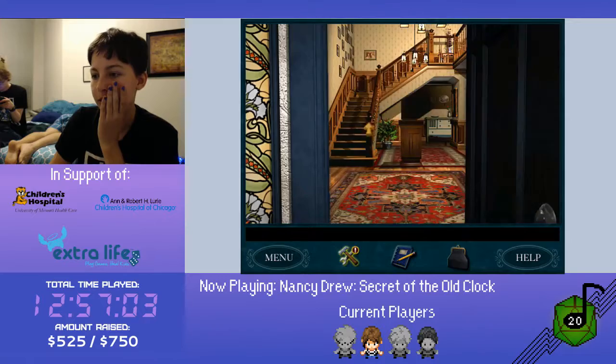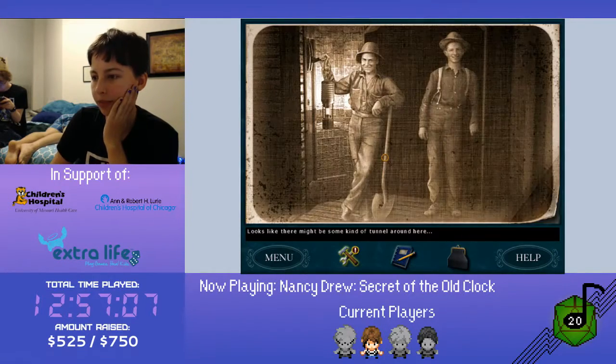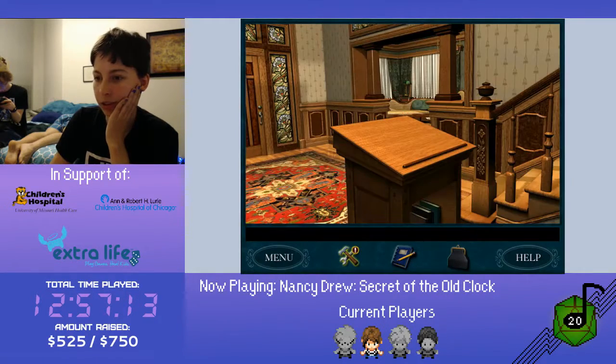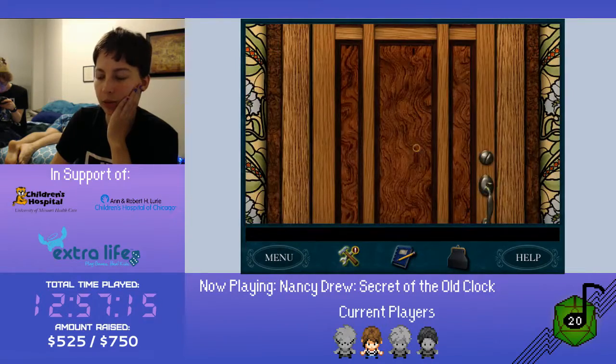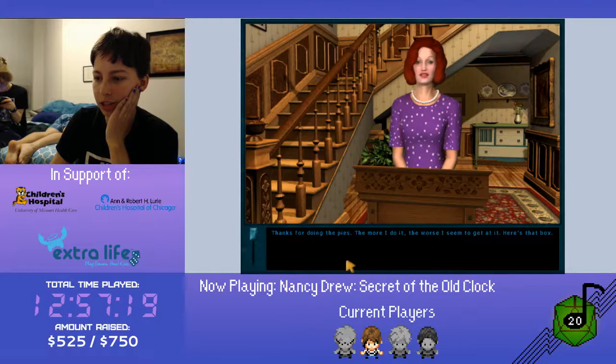So now we're gonna go in. We're gonna look behind Jane's podium since we can now. Looks like there might be some kind of tunnel around here. There's something written on the back. Alright, and instead of going to the door in the parlor under the window seat, we're gonna come back in and talk to Jane.